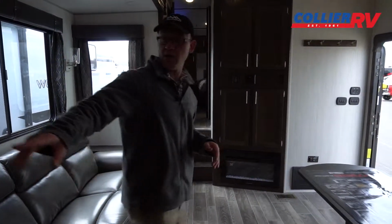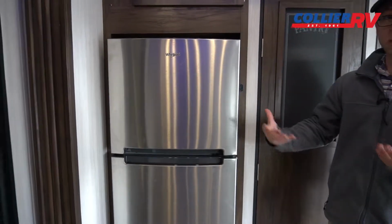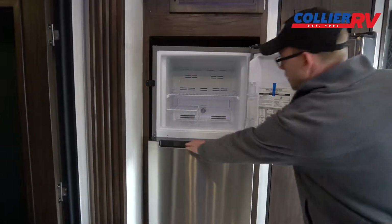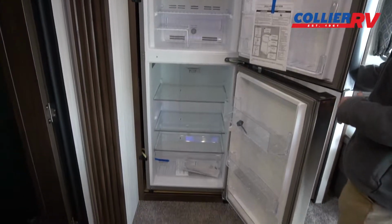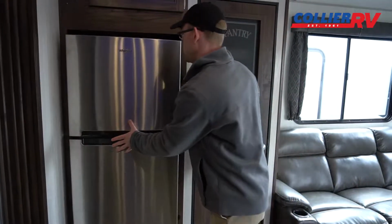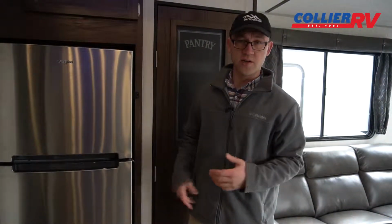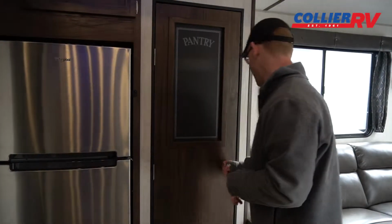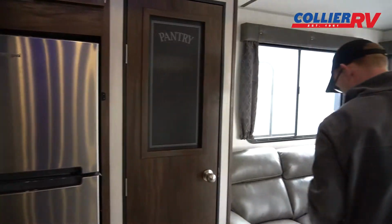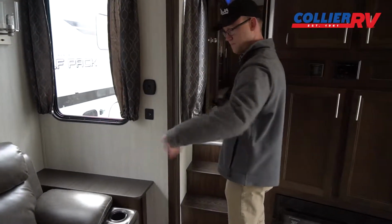Another thing I wanted to point out, Wolfpack's gone standard with a residential 110 volt fridge. So that's really nice. You would have an inverter to power it off the batteries when you go down the road. But they do still option an 8-cubic-foot gas electric fridge if you wanted to do a little more dry camping. All right, nice big deep pantry. I should mention these are all recliners, these three.